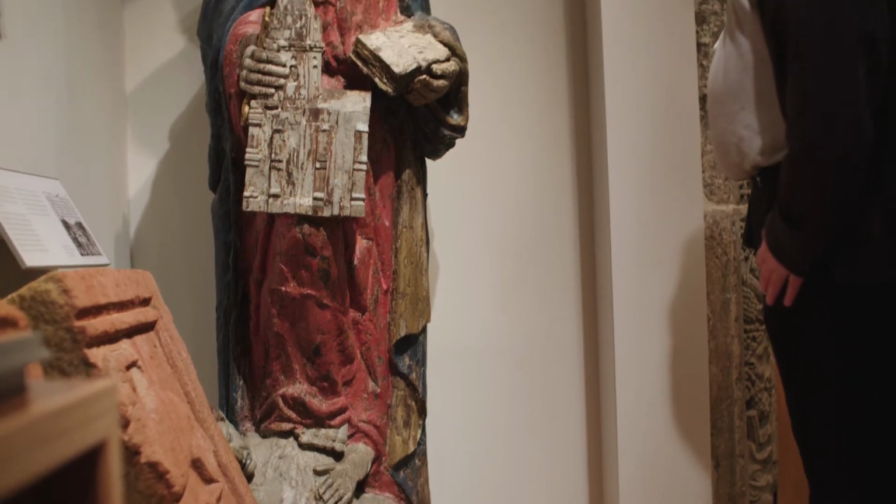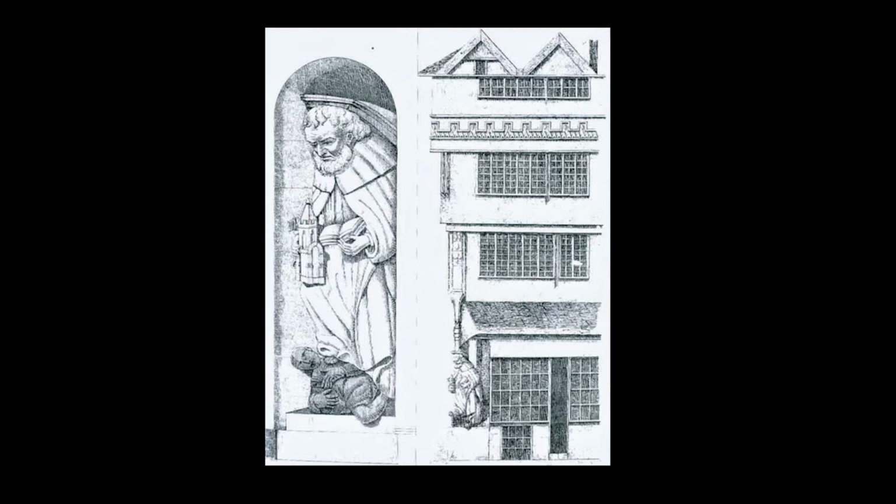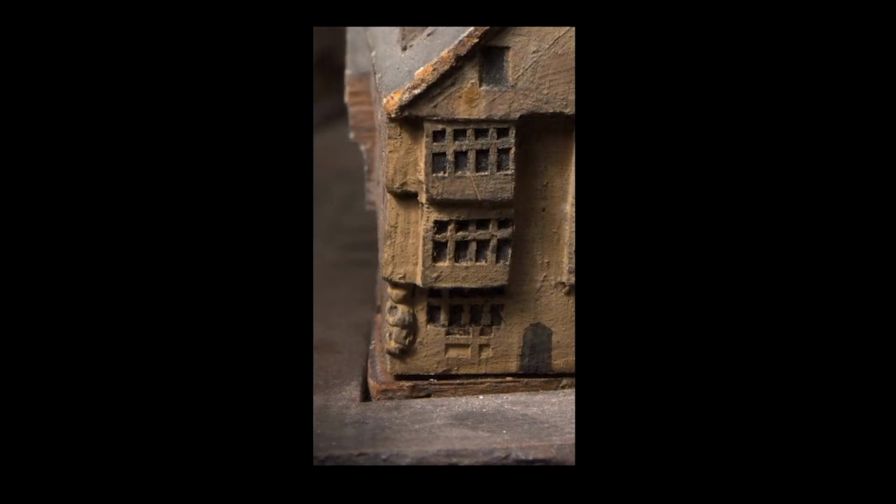You can find the model in the Making History galleries. It is near the statue of St. Peter, which used to live on the high street of Exeter, and is shown on the model in miniature form where it used to live.